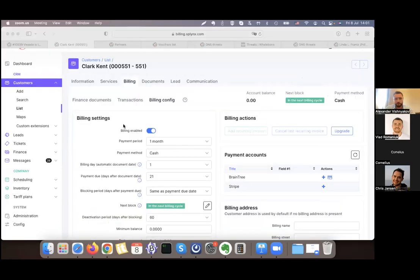Yeah, there is a question about blocking. If blocking is based on the due date and billing config, we have changed it. If I go to Splynx about blocking, it's a good question to not confuse people. If you can see my screen now, let me check if I'm sharing it. Share screen. So now I'm sharing the screen.